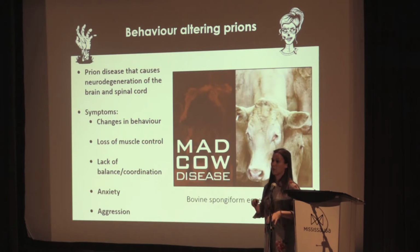So now the cattle are not able to move properly, and they have a hard time with their coordination. And they're not able to control their emotions anymore, and they have more anxiety and aggression. So altogether, these can kind of create a really angry state for them.